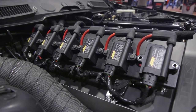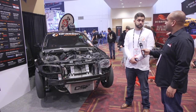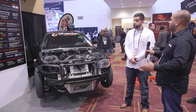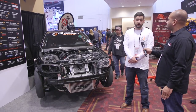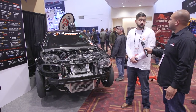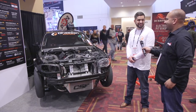And then Deatschwerks 2200 cc injectors. We've got two sets of those, so 12 injectors. Okay. So there's a total of 4400 cc. Are they staged or? No, they're not staged currently. The car is running on E100, so it'll idle just fine with both injectors at 1% duty cycle or something.